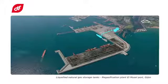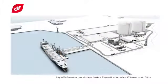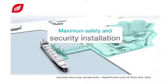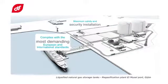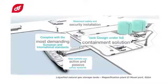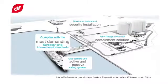Regasification plants receive natural gas in a liquid state by sea, store it and turn it into gas before sending it to the grid to be used by consumers. The regasification plant at El Musel is a maximum safety and security installation, as its design, construction and operation are subject to the most demanding European and international standards. Both the gas-carrying vessels that transport the gas and the storage tanks comply with the strictest safety regulations.